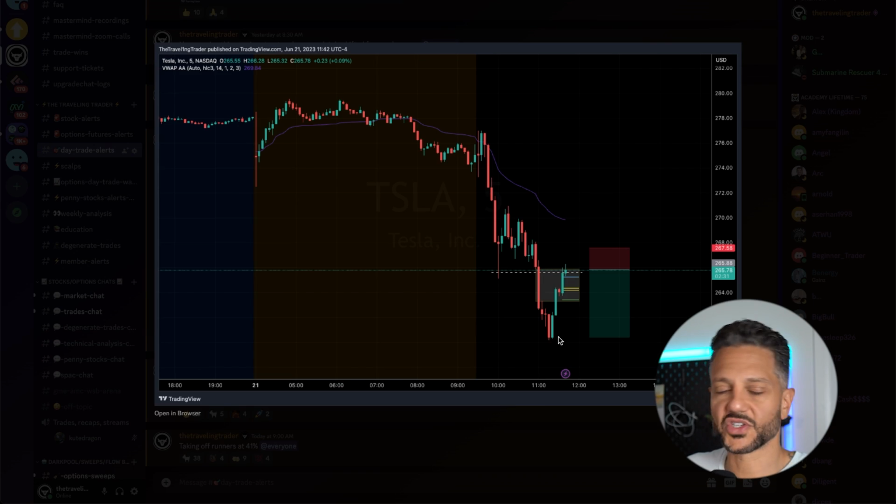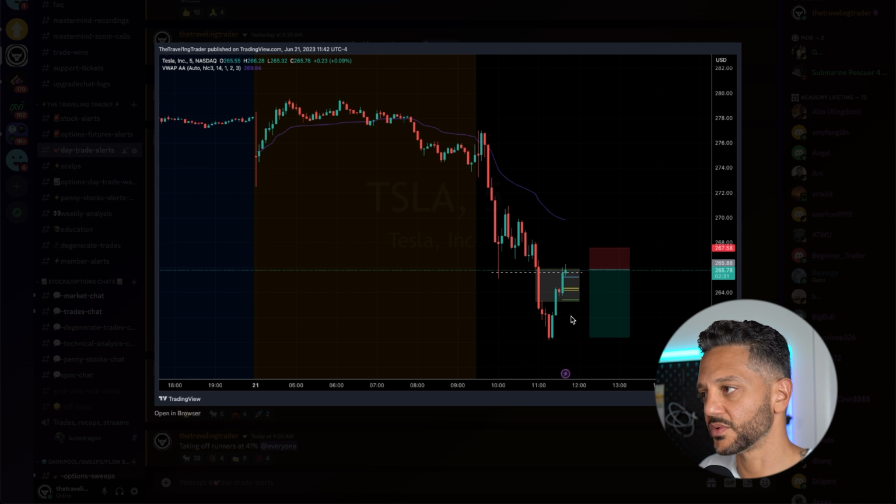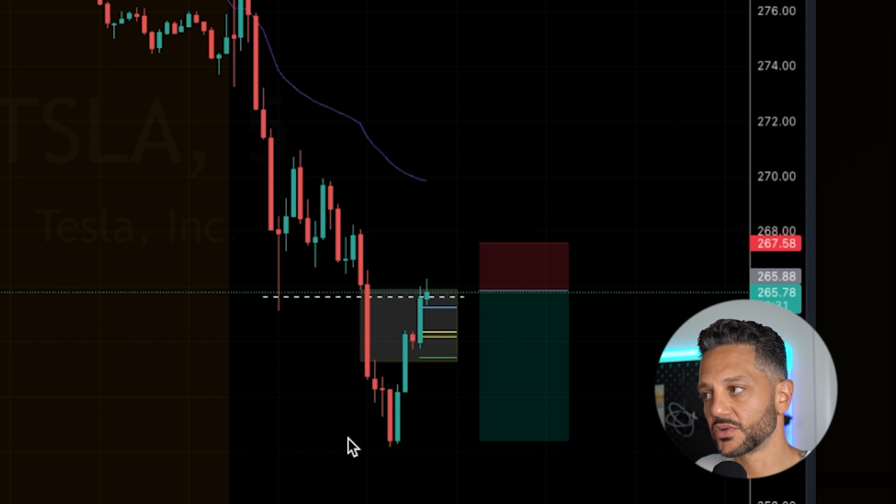Very similar. No, actually, it wasn't similar at all, but obviously the number of confluences is what I'm talking about was similar. So this was way earlier in the day. It was just a matter of making lower lows and lower highs.